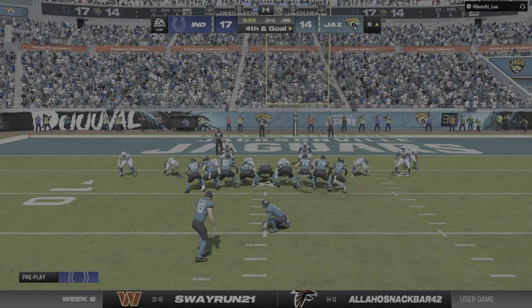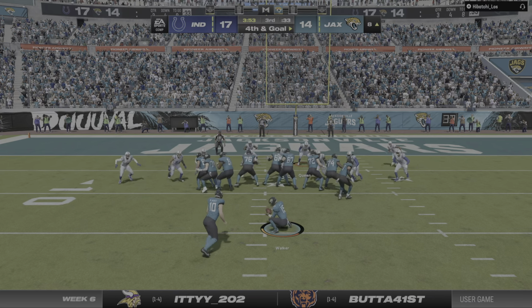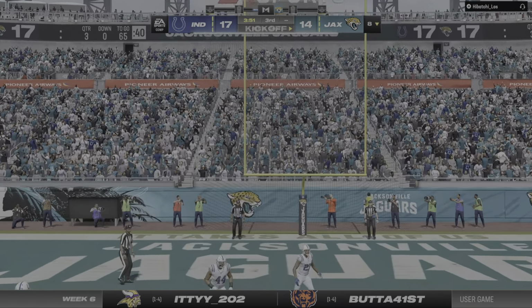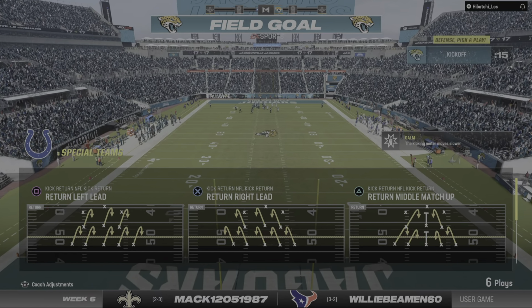That's y'all favorite route. So Lawrence will exit, and on comes Brandon McManus for the Jaguar field goal. The kick by McManus is good, and that will tie things at 17-0.